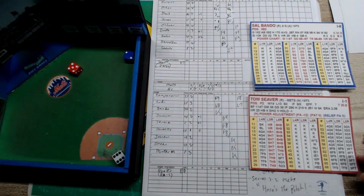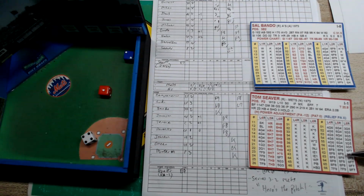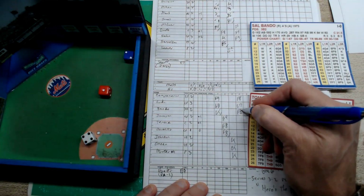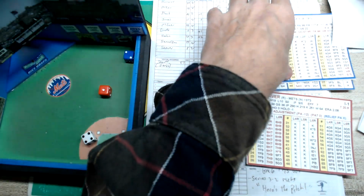And here's Bando. It's a 5 and a 62. And lifted to center again. Hahn a couple steps back and makes the catch. No runs, no hits, 3 up, 3 down. That's 12 in a row retired by Tom Terrific.